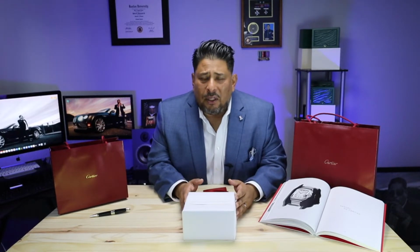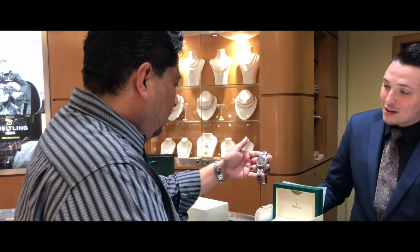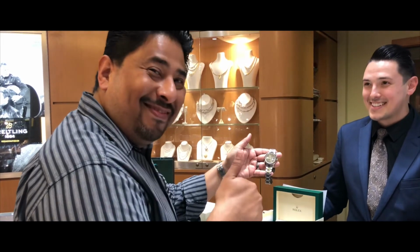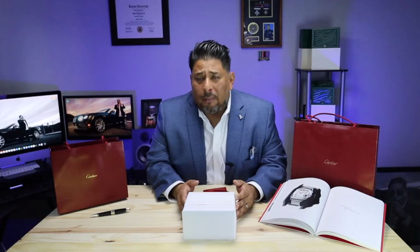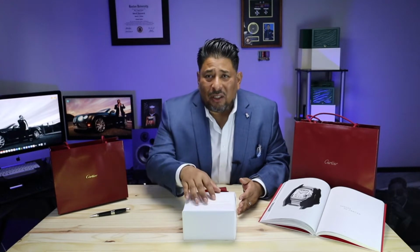He's amazing. I used to work with him at Royal Maui. If you saw some of my videos, he worked there, and he's the one that sold me my Rolex Wimbledon Datejust. He went above and beyond, and he made sure he didn't sleep until he found me this watch. It was in California. I don't know what he did behind the scenes, but he called me on Wednesday and said, "Hey Ruben, the watch is here. I have it right here in my hand."